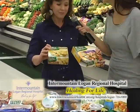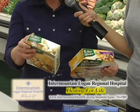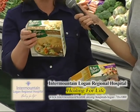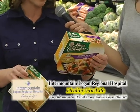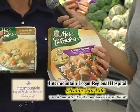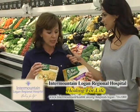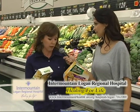Both are frozen, very quick for our busy lifestyles. When you look at the back, this one has 500 calories and 25 grams of fat. This one has 280 calories and 3 grams of fat. Quite a big difference in the same brand of food. Both are very easy and quick and ready to eat, but by simply glancing at the food label, you're making a healthier choice right off the bat from the grocery store.